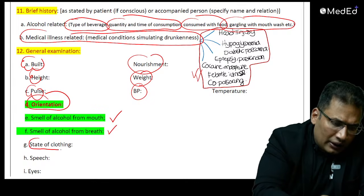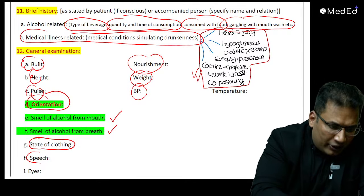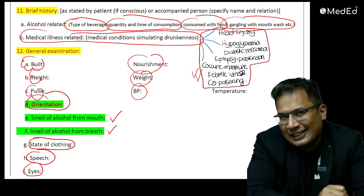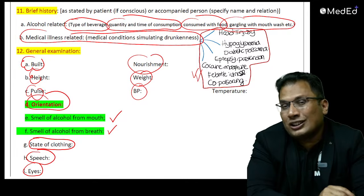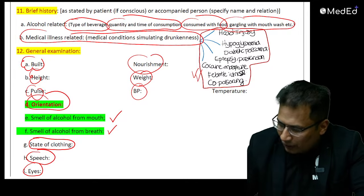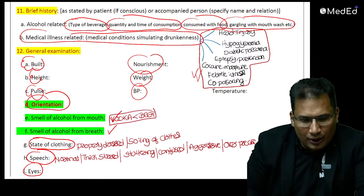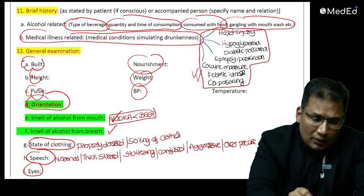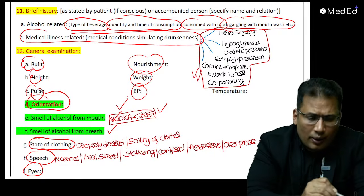State of clothing, speech, eyes, meiosis, mydriasis, conjunctival chemosis present or not. All these points must be there. The smell of alcohol is very common with beer, less common with vodka.